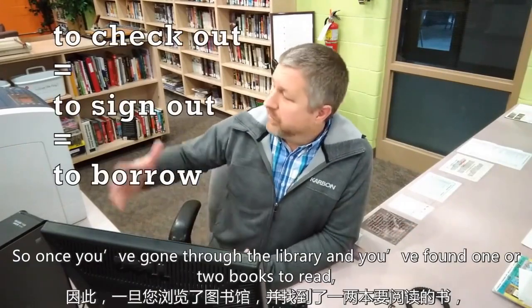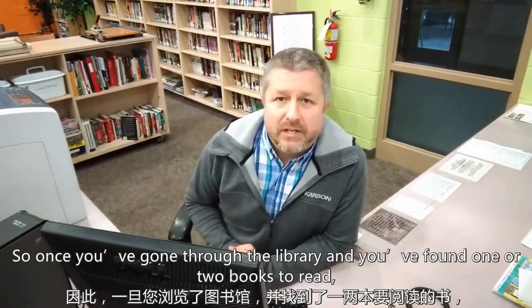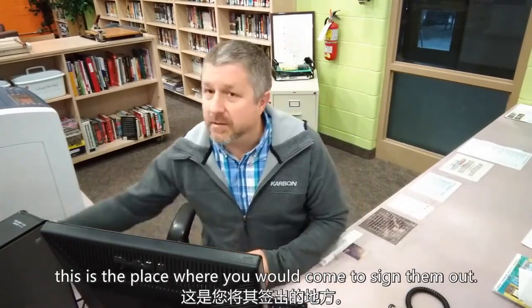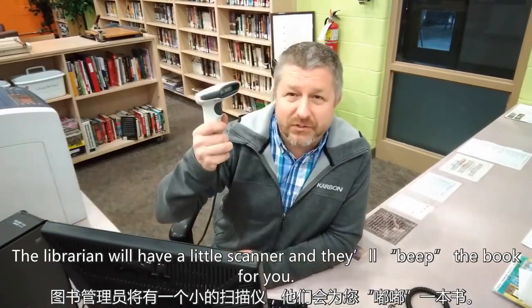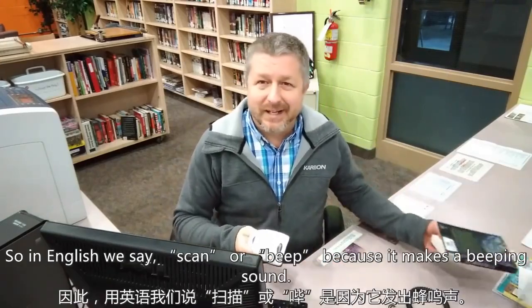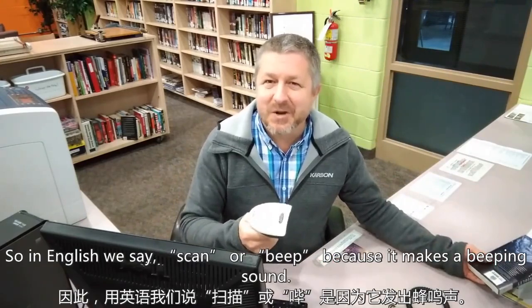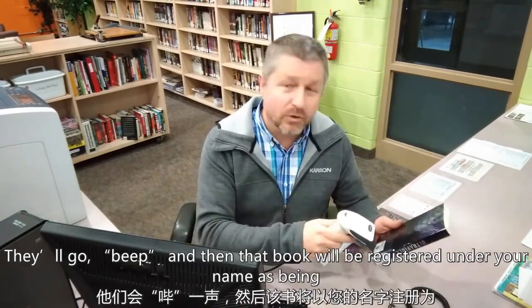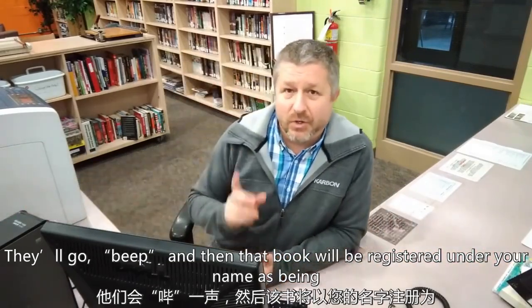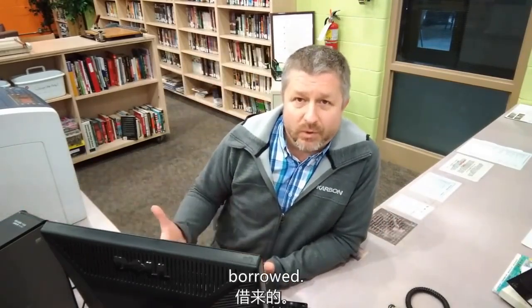Anyways, the front desk is where you will bring your books in order to check them out or to sign them out. So once you've gone through the library and you've found one or two books to read, this is the place where you would come to sign them out. The librarian will have a little scanner and they'll beep the book for you. So in English we say scan or beep because it makes a beeping sound. They'll go beep and then that book will be registered under your name as being borrowed.